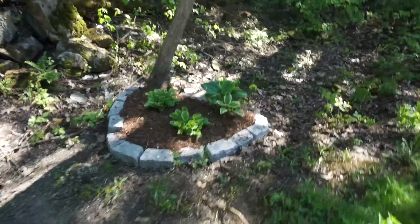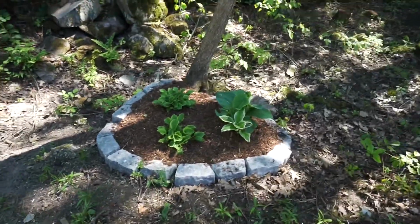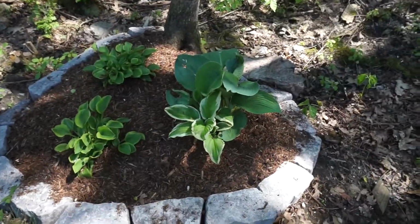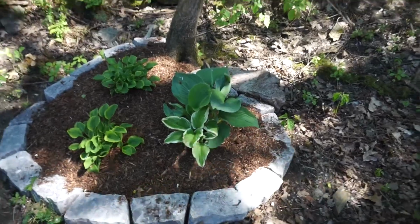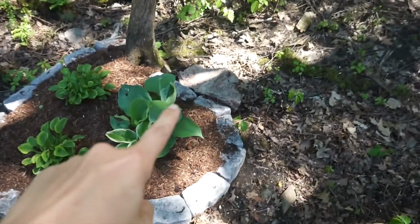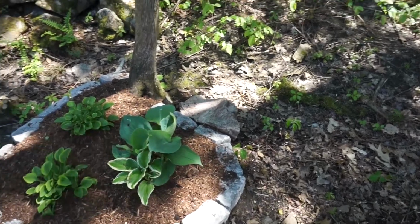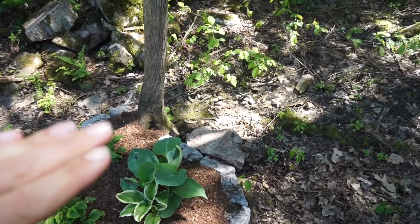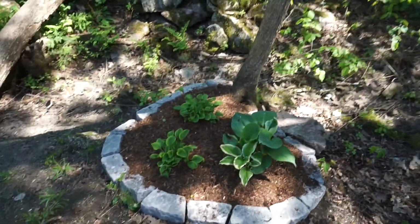Over here, my little awkward bed, those hostas are doing well too. I did not realize that I was planting two different hostas there. I thought it was all the same one. But we're gonna go with it. Next year I can separate them. I added that big rock in the back to hold those stones in place because the one had fallen out. So that's a big heavy rock, so we should be good now.